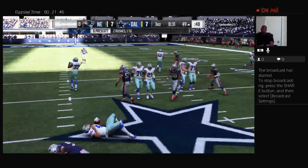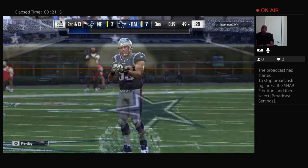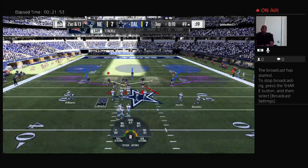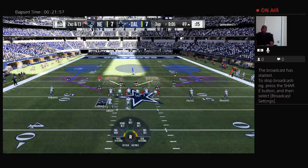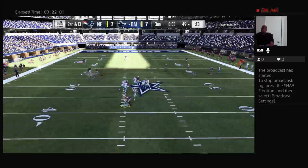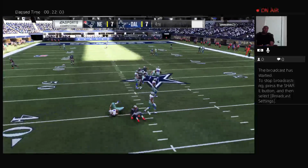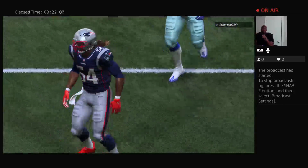And that play will go nowhere. Losing yardage back near midfield at the 49. A loss of a full 3 yards, and now it's second down. They play fake to Elliott. Now Prescott. And he is going to be taken down. And that should be the final play of this third quarter.